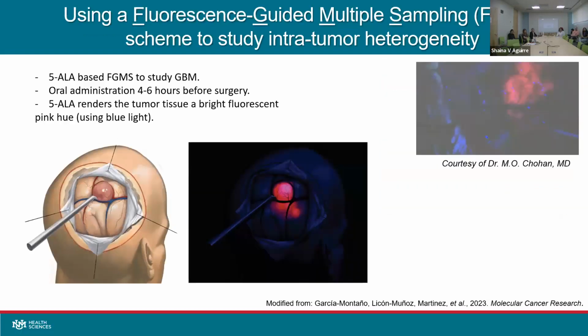One of the ways that has been designed to get samples of glioblastoma is using a fluorescence-guided multiple sample scheme. This is based on the use of a drug called 5-ALA. 5-ALA is given to the patient before surgery. What it does is go into the tumor cells, and under blue light it fluoresces. This helps the surgeon to do a better resection, because as you can see here, what I'm trying to play now is a video courtesy of a neurosurgeon who is a collaborator, and you can see a part of how this looks in real life.